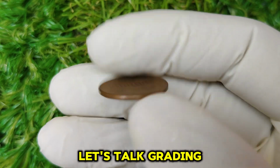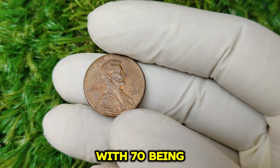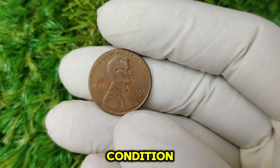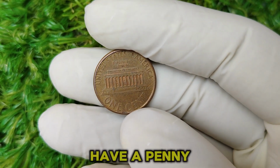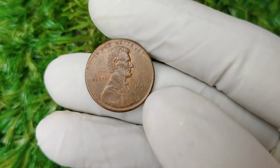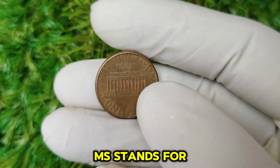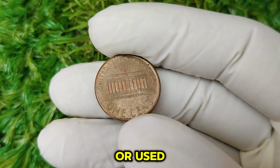Let's talk grading. Coins are graded on a scale from 1 to 70, with 70 being perfect. A 1996 penny in average circulated condition is worth its face value, 1 cent. But if you have a penny in high-grade condition, like MS-65 or higher, you're looking at a collector's item worth several dollars or more. MS stands for mint state, which refers to a coin that hasn't been circulated or used.